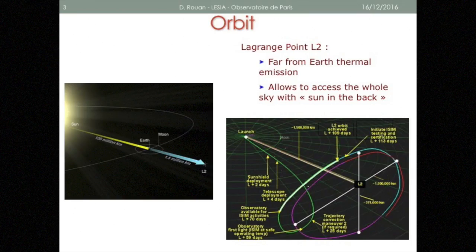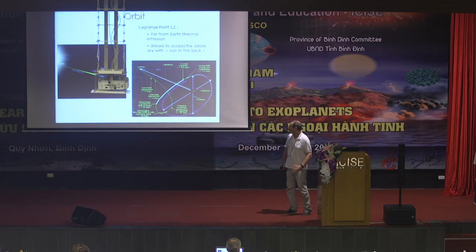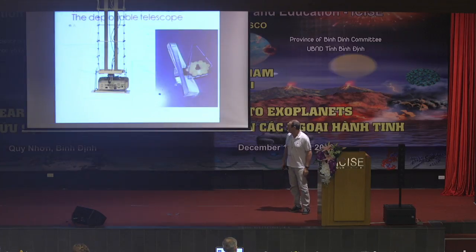The orbit will be at the L2 Lagrange point, so that there will be low radiation from the Earth, and this allows pointing at any location in the sky with the sun in the back.